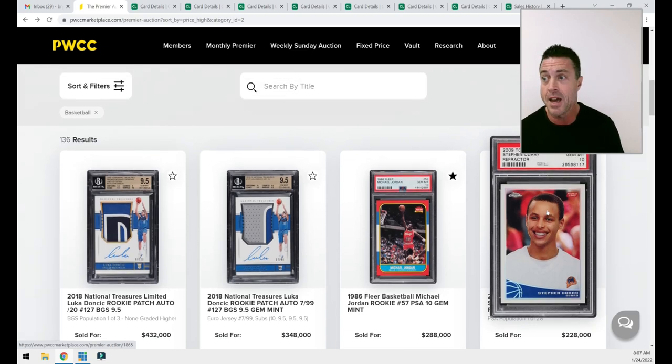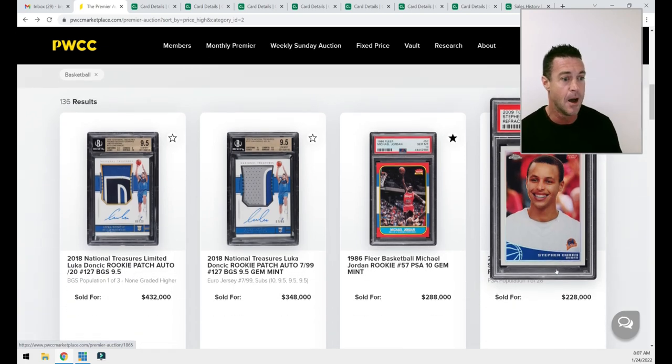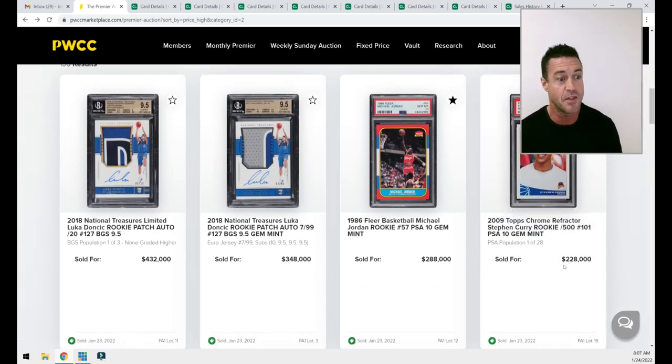Moving on, I am not a Steph Curry collector, but I know some of you are, so I'm going to try to get my face off of the cover of this card. This is the big dog. This is the 2009 Topps Chrome Refractor Steph Curry rookie PSA 10. It sold for $228,000. Right?